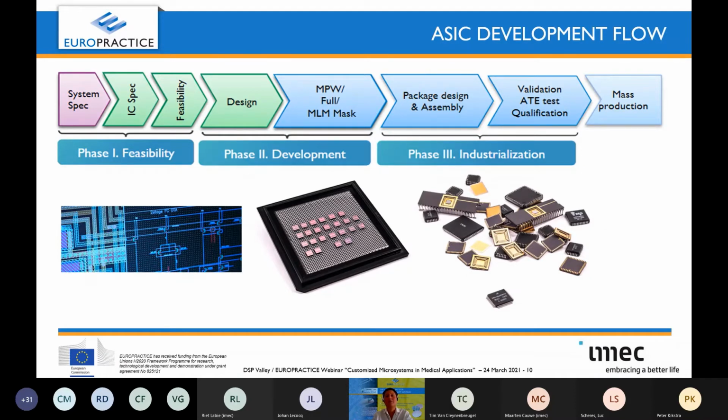Either you do it yourself, as I said, but there are also design houses around us. In the Benelux, we have really a lot of design houses. I saw, for instance, that Caroline from IC Sense is in the house. So if you need help to design, you can find enough design houses around Leuven, around Eindhoven and the other cities.